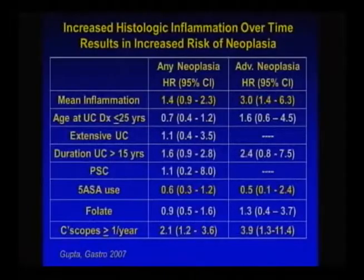And they do this for each biopsy segment along the way, and we tallied these up and looked at it in a number of different ways. What we found was that one's mean inflammation across your colonoscopies across time, adjusted at each colonoscopy for the development of advanced neoplasia, gave you a 3 times increased risk for the development of colorectal cancer or high-grade dysplasia. And a lot of the other variables of interest seem to wash out.